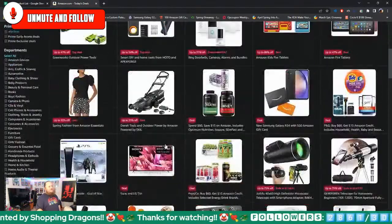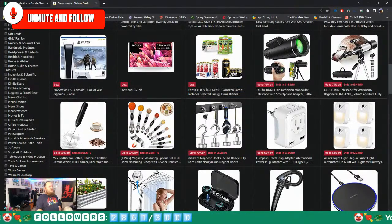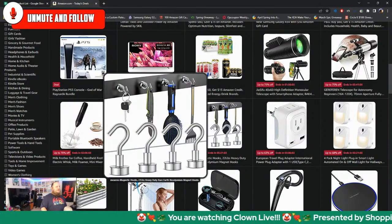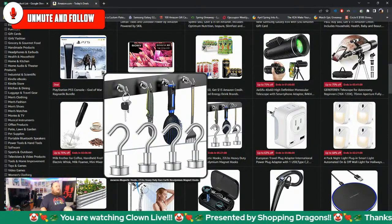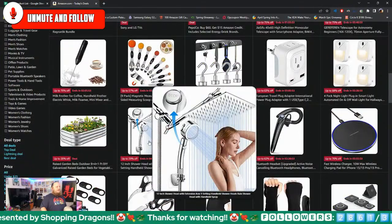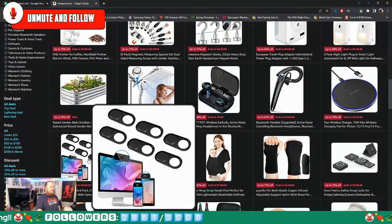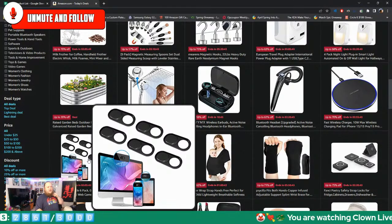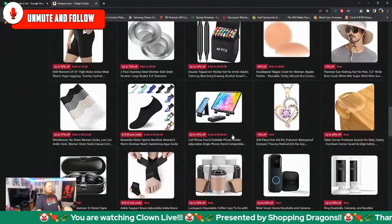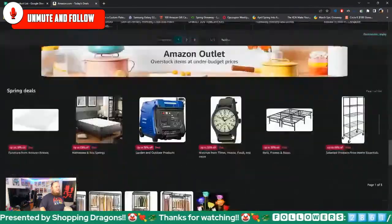What else do we got here? Let's see. Oh, we were talking a little bit about the monocle yesterday, drink mixers, spice scoopers. I like the magnetic hooks for the keys. This is really cool. I like that they hang a spatula, a brush, a knife, and a set of keys next to each other. Oh, look at this giant shower head. That's very cool. I love these little webcam sliders so that you can slide it over your webcam and keep it private if you want. That's pretty cute. What is this? Just markers. Very sweet. It's really like the Goldbox is always deals. There's always deals popping off out here.